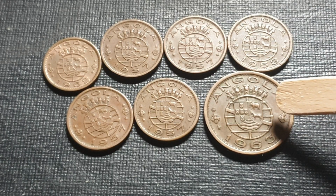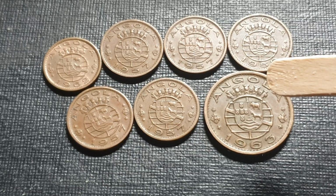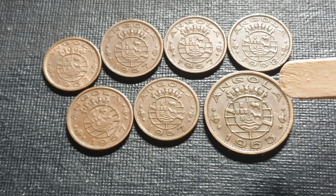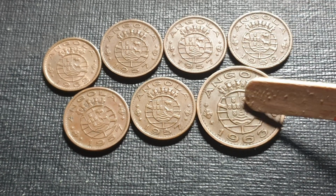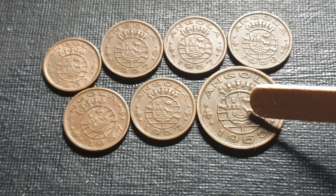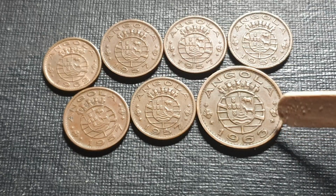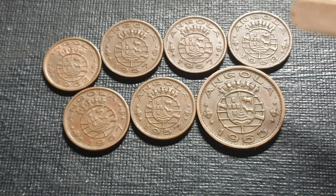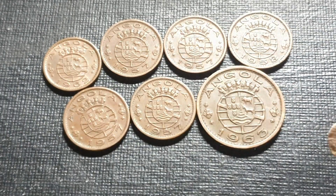Then we have the one escudo issued between 53 and 74. So that's 5 years earlier than they actually changed the coin. And the 53 has a mintage of only 2 million. So it's pretty much the lowest minted coin. And 63 has a mintage of 5 million, so it's in between. So 53 is what you want.